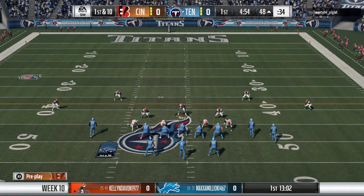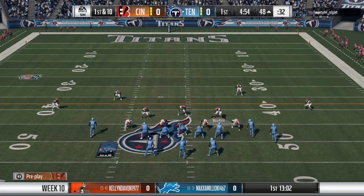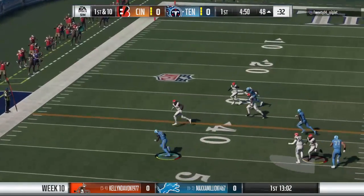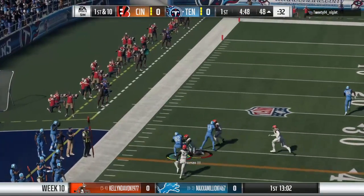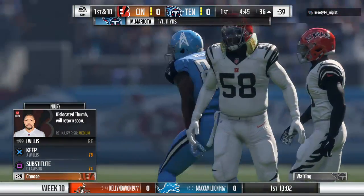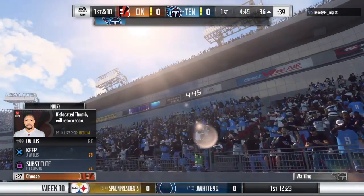And some changes here as the D-line separates some. Now a play fake here on first down. Walker with a grab, left side. And he's brought down. An 11-yard pickup for the Titans and a first down.